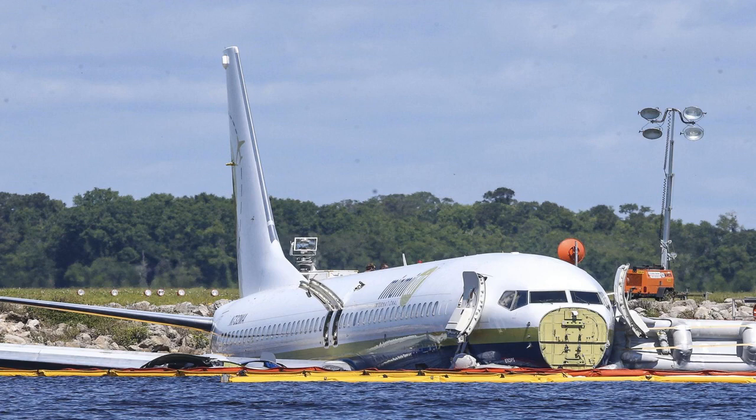All fuel needs to be removed before the plane can be moved, and that effort was complicated by the aircraft being partially submerged in the river, as well as stormy weather on Sunday," Landsberg said. Officials said they didn't know how many gallons of fuel have spilled into the river, but engineers were using booms to contain the fuel and skimmers to vacuum up contaminants.